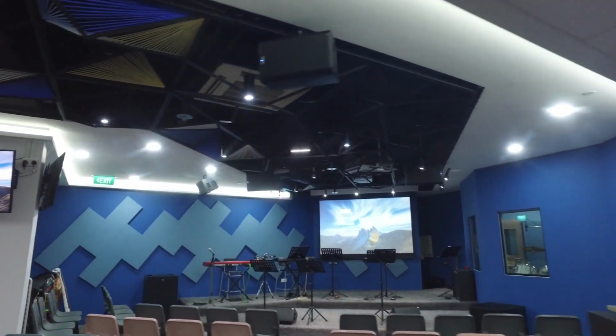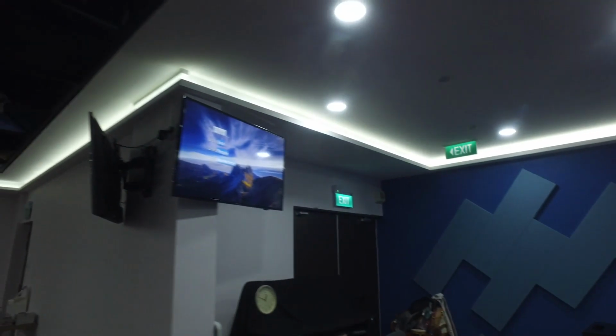it's very common these days to have a confidence monitor so that the pastor or the preacher will be able to read off his slides or know that his slides are being displayed on the screen instead of having to turn around and look at the main projection screen. So that is something that is very standard practice today, right, in churches, whether it's large church or a small church setup. So we have that, right?